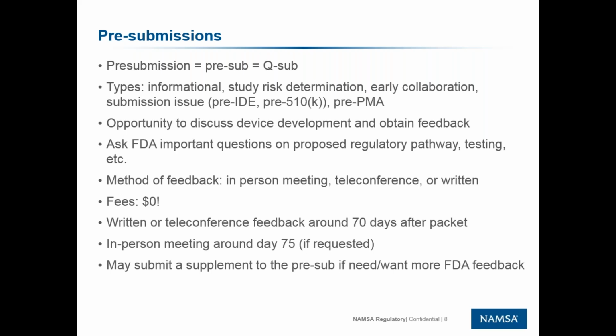FDA does not charge for these meetings. FDA does not charge a fee for this feedback, which is wonderful. You put together a packet of information for FDA. That packet generally includes the device description, brief instructions for use, and then the data that you want to ask FDA about. For example, if you wanted feedback on your animal study protocol, you would include a good draft or a good outline of your animal study protocol to get feedback on.